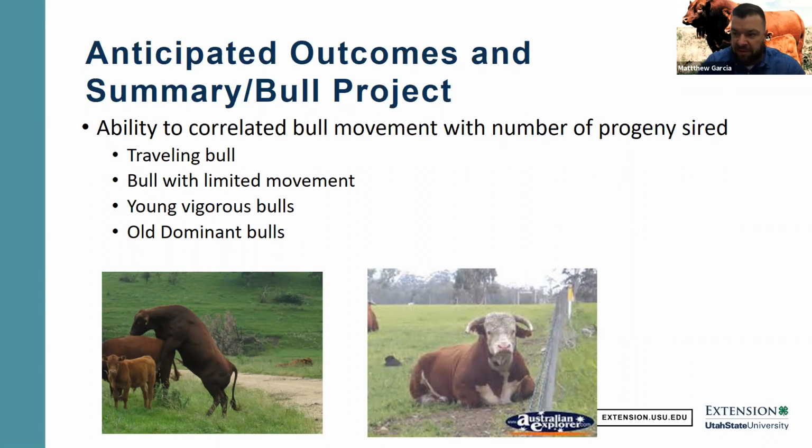Is it that traveling bull, that bull that's staying with the herd the entire time? Is it that bull that lays down at the water tank and just waits for the cows to come in? Or is it that bull that's using the other bulls as indicators to breed cows? Is it those young vigorous bulls that are out there chasing cows? Is it the old dominant bulls that basically exile everybody and have that herd to themselves, and they breed as they get to it?